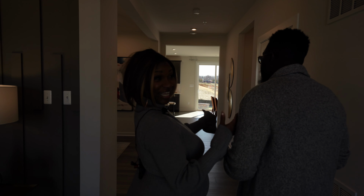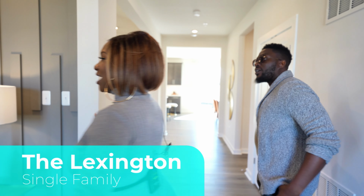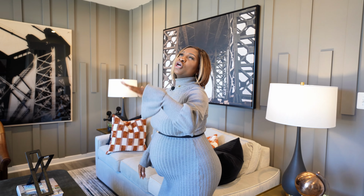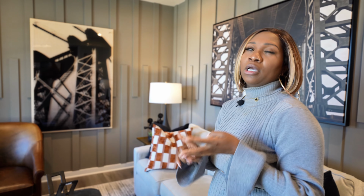So this is it, guys. Okay. All right. So welcome to your home. Wow. Now this area here, we're gonna get into all the details and the specs. I'm gonna go full realtor mode on you, I promise, where you get all the details, the specs, the pricing, the things that matter. But can we just enjoy this house together?